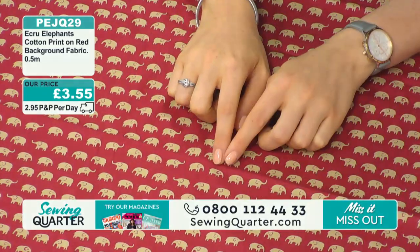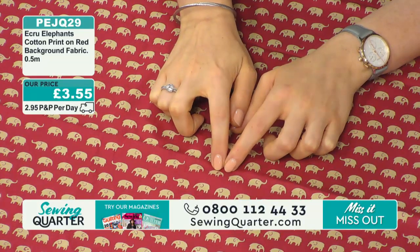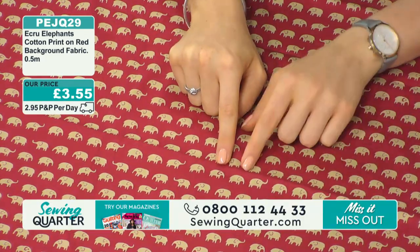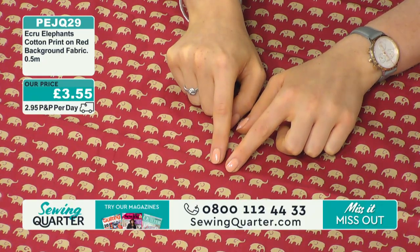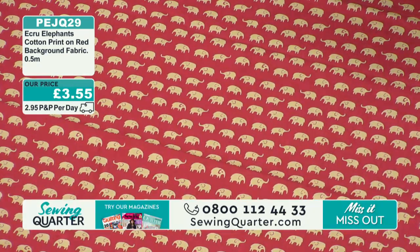Oh yeah, that's true, actually. Every now and again, you get an elephant with a slightly different ear and eye. Can you just see that there? It's like a thicker marking on it. I wonder why that is, just picked out. A bit more detail. That one's got a black eye. It's been beaten up. PEJQ29. But that's the ecru elephant. You've got the odd clumsy elephant in there that's had a bit of an accident.